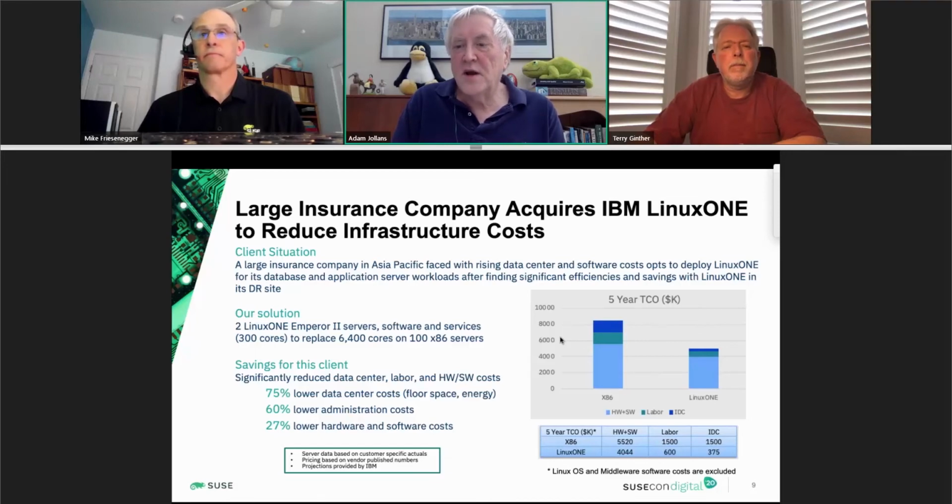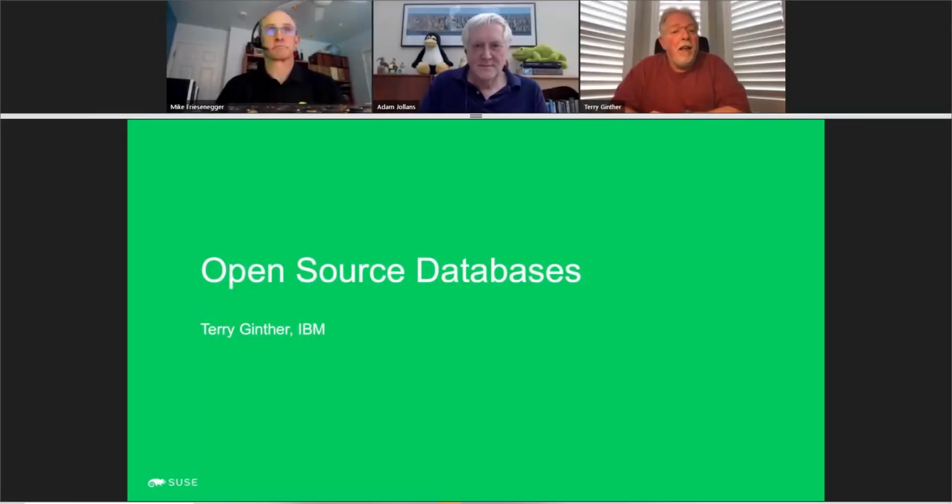Now let's look at another workload on IBM Z and LinuxONE, open source databases. Let me hand over to my colleague, Terry Ginther. Thanks, Adam. So again, my name is Terry Ginther. I'm the worldwide subject matter expert for data serving on IBM's LinuxONE and Z platforms. In my role, I travel the world working with customers on moving their databases to our platform.